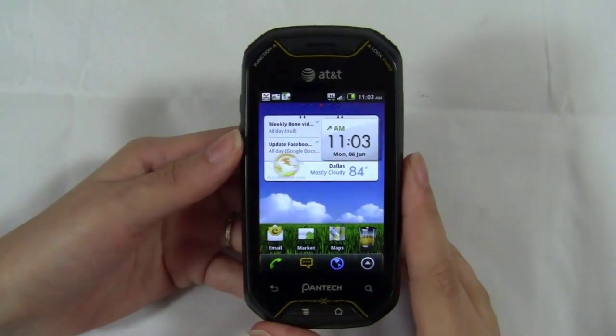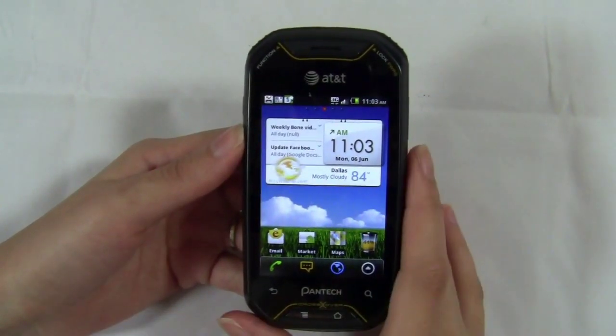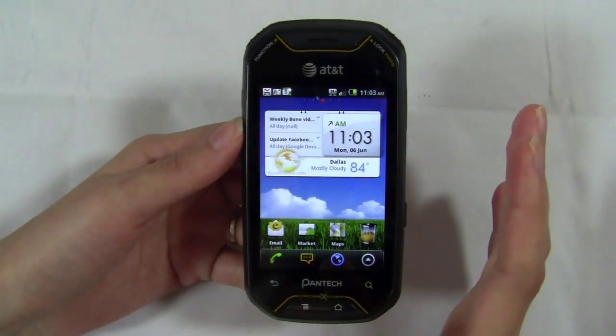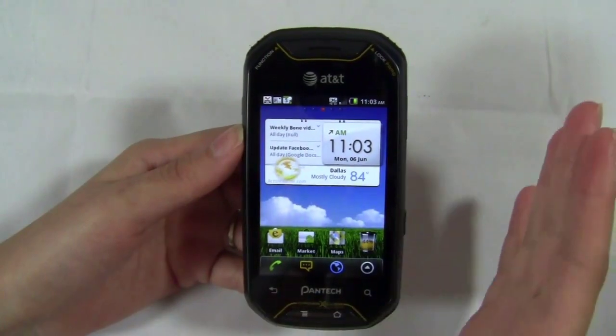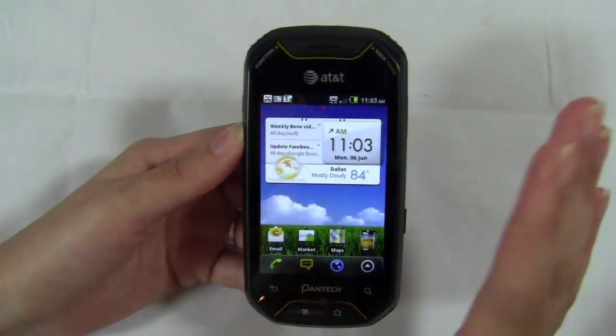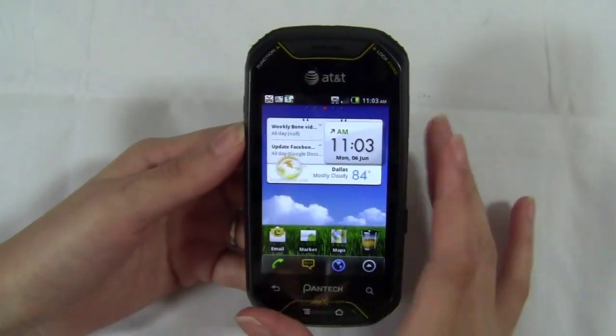Okay, so here is the Pantech Crossover from AT&T. It's Pantech's first Android smartphone, and there are a lot of things they did very well with this phone. Some things weren't very good and they maybe need to work on a little bit, but there were some things they did well. So we'll start off with software and then move on to hardware.